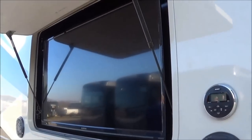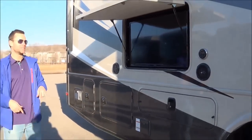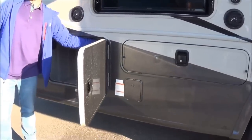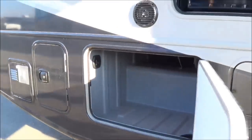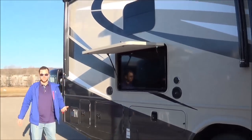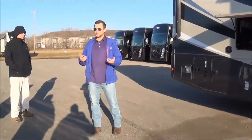I don't know if you remember, we used to have the little analog sticks on the inside speakers, outside speakers. Now everything's Bluetooth. So we've got Bluetooth on the interior, Bluetooth exterior. You also have your HDMI plugs in here. So that's something that we have added to that as well. But you also get full pass-through. So for a coach that's a bath and a half, having four full pass-through bays is pretty impressive.